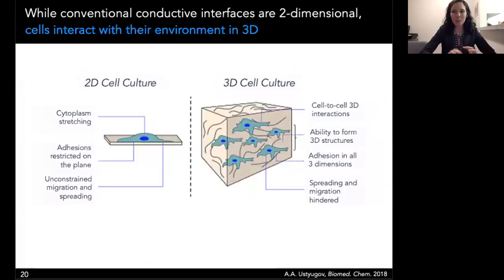And the argument I'd like to make today is that there is a real need for biointerfacing conductors that allow for 3D interactions with biological systems like cells, because that not only increases the density of interactions that you can have, but it's also just a much better representation of how these cells actually interact with each other and with their environment, which is why tissue engineers more generally already largely use 3D scaffold materials in their work.